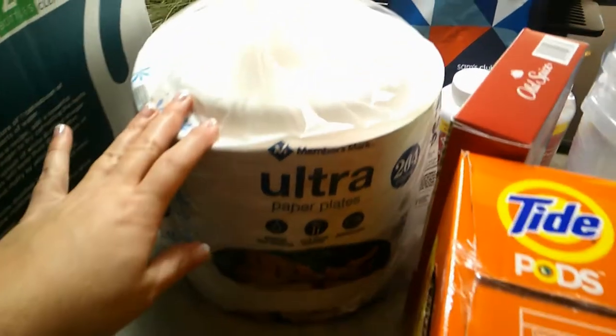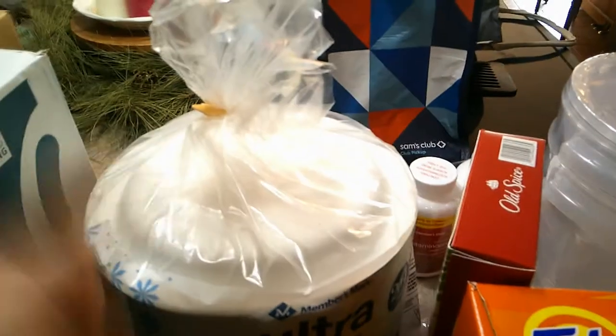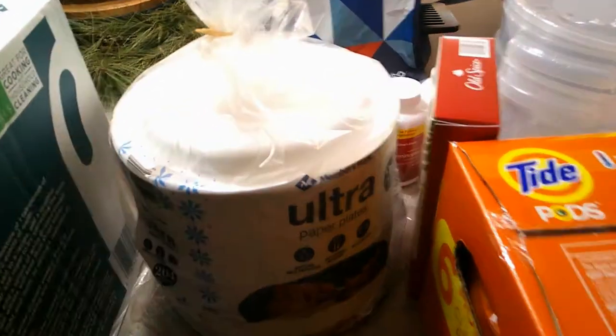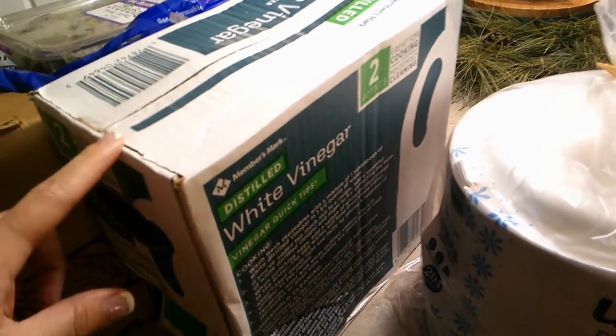I have been out of plates, and this is going to help us, especially during the holiday season with our dinners that we're going to be having. So ta-da! I'm really, really happy with this brand. I would compare them to a Chinette, so I really like them. Vinegar, of course, for our laundry. We use it in replacement of a softener, and it does a very good job.